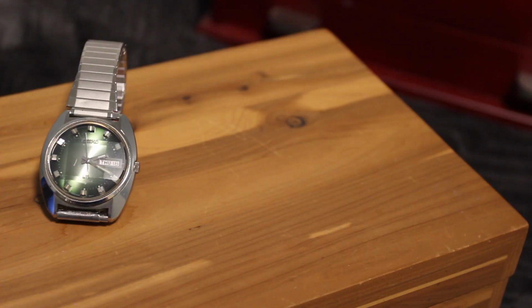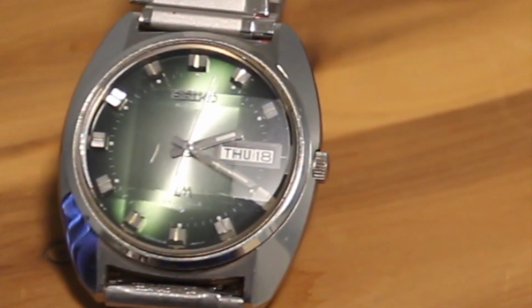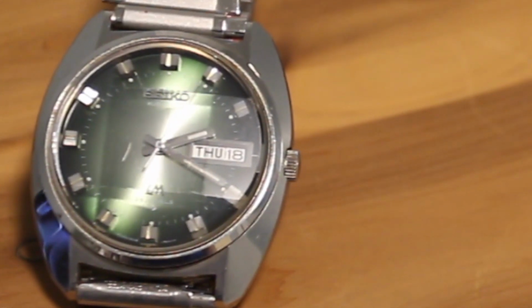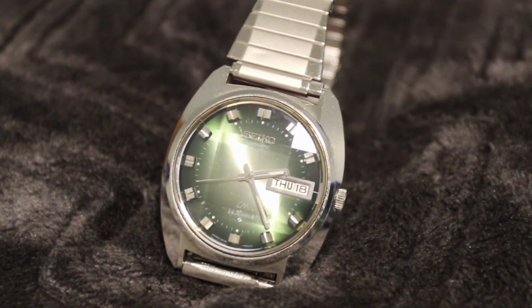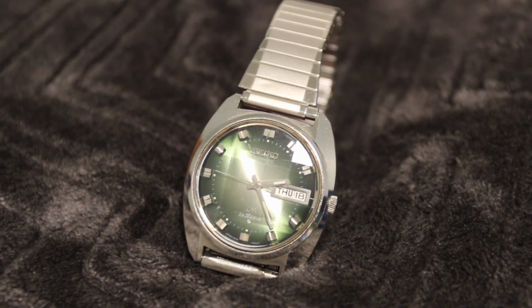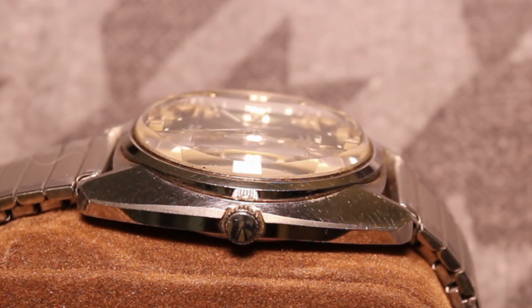Now I pretty much like all the watches, but this one has to be my favorite. So this one is from the 1970s, around 74, 75. It's a Seiko automatic 25 jewel. And look at that crystal, is that what you say? Crystal, the glass. It's so unique and I absolutely love wearing this, especially around Christmas time.